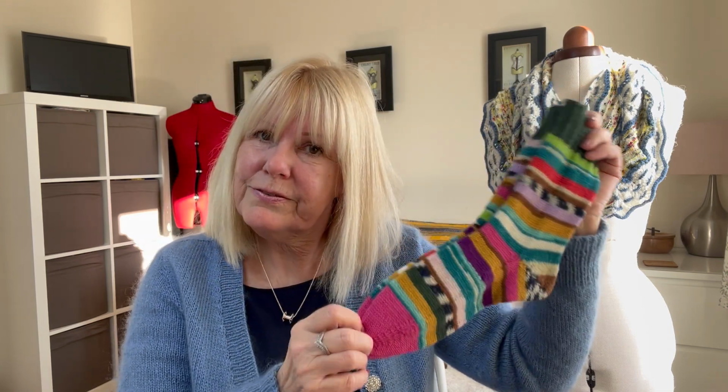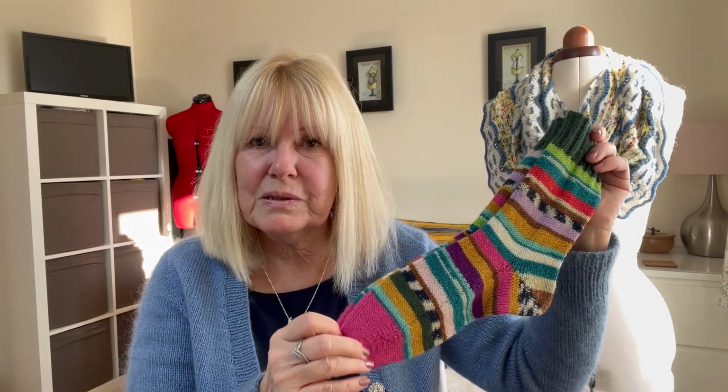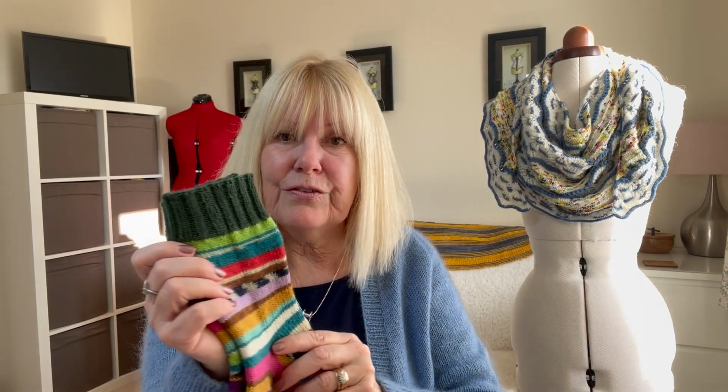So that's my first pair of scrappy socks. I think scrappy socks will be something that continues in the future amongst everything else for me. So that was pair number 1. Then pair number 2, they were for my husband.